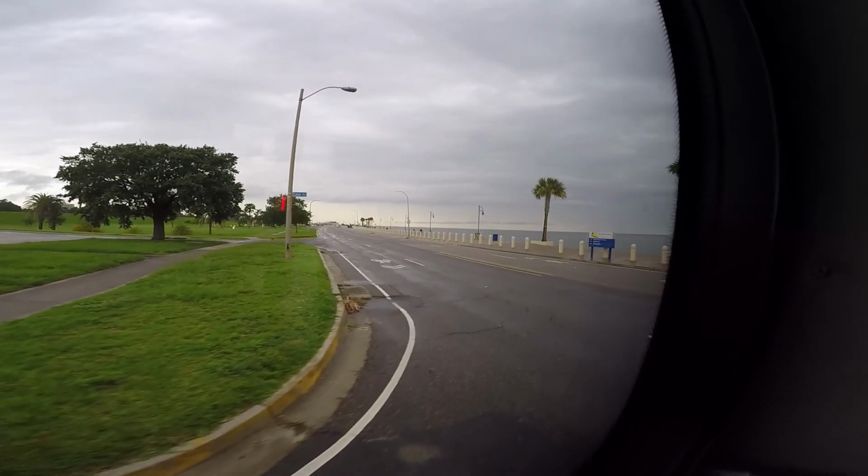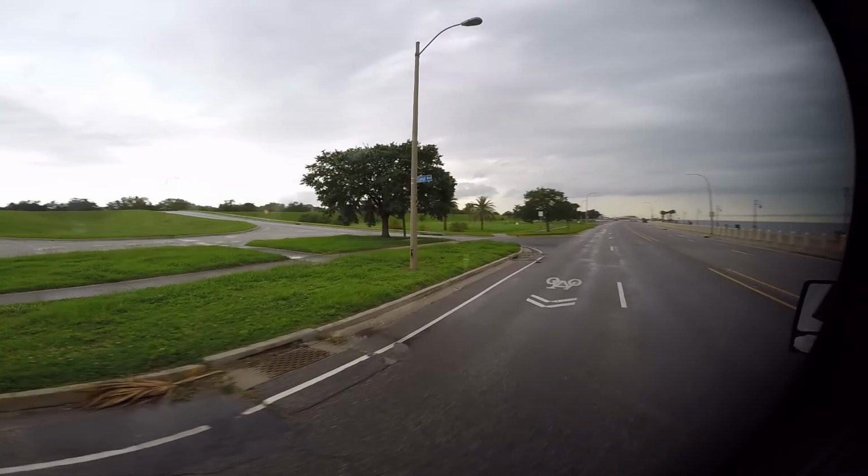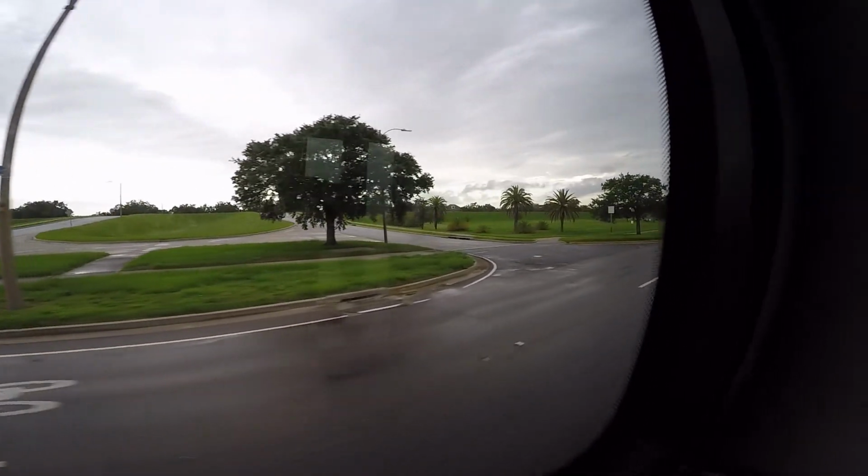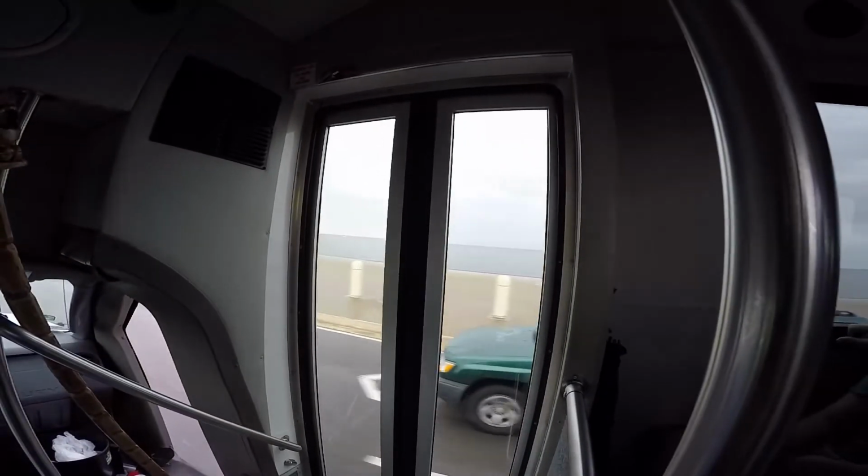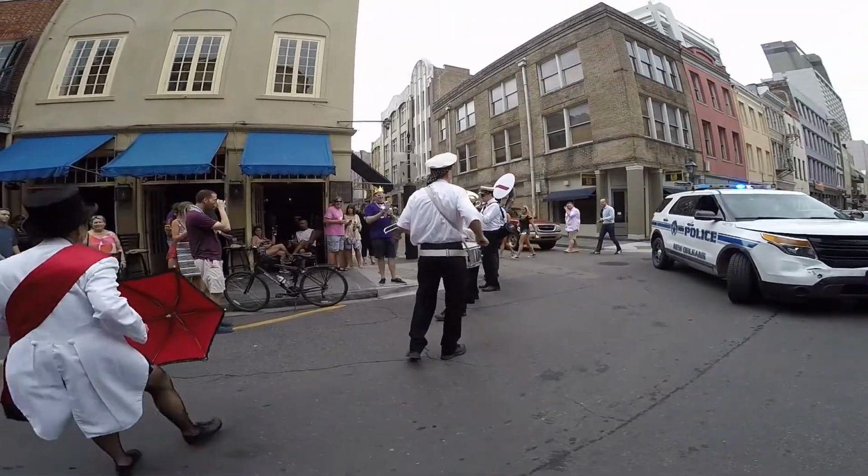This is the front right, which is the Causeway Bridge. Now it holds the Guinness Book of World Records for the longest bridge over a body of water. It stretches for 24 miles.